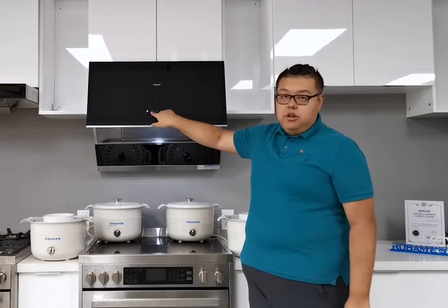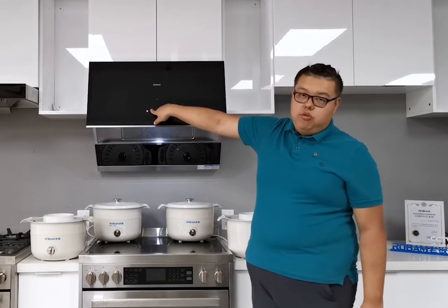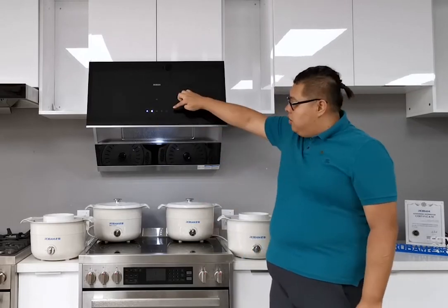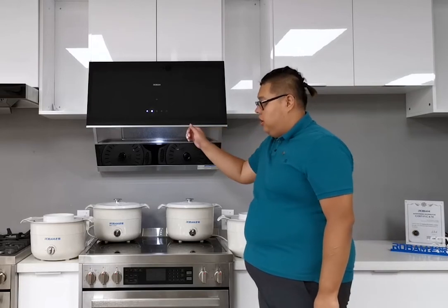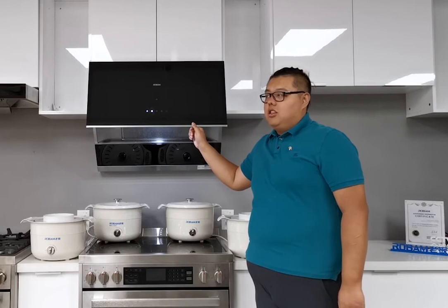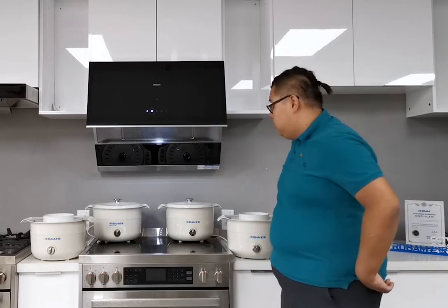The little button here is the mesh cleaning function. When I press this and hold for 3 seconds, this will turn on. It will lock all the functions here, and it will also lock the wave hand function. When it's turned on, we don't need to worry about the glass folding back, so it will stay in this condition.